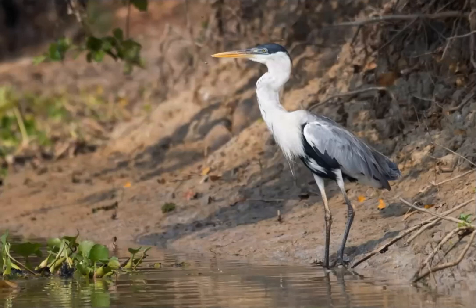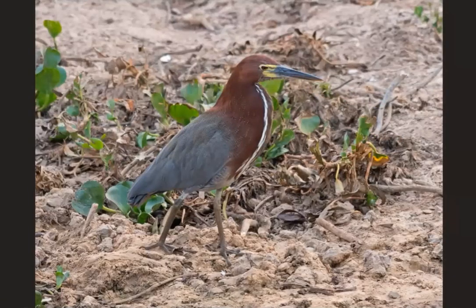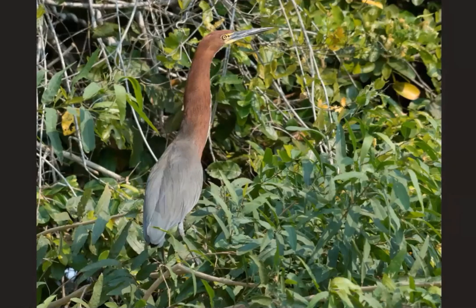This is a cocoi heron, which is the same size as a gray heron, but the markings on it are quite a bit more dramatic. Contrast. And this is a rufescent tiger heron. Again, beautiful bird.